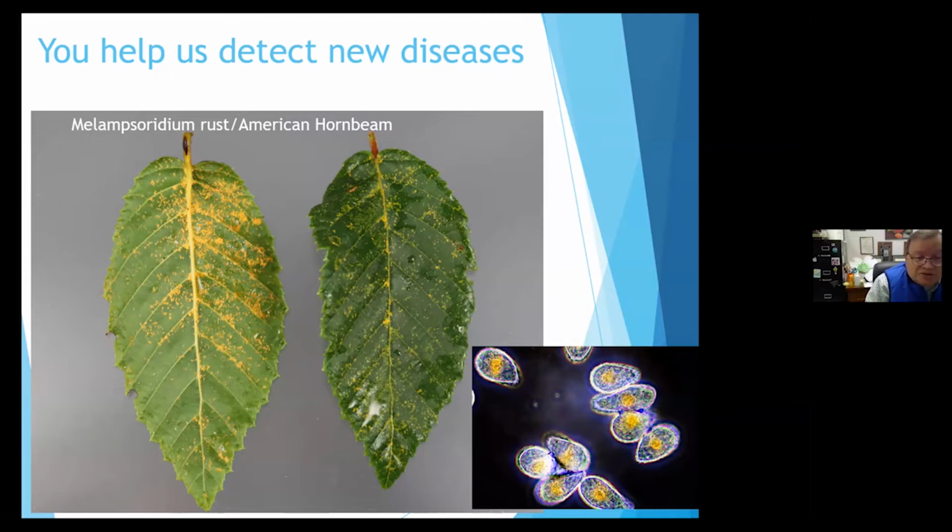I went to the home and looked at these trees in October. Actually, from street view, they looked fine, but as you got closer, there was a lot of rust on these leaves. Where did it come from? Well, since it's been reported on European hornbeam in Europe, it was probably imported on some European hornbeam. But so far, it doesn't seem to be very damaging.